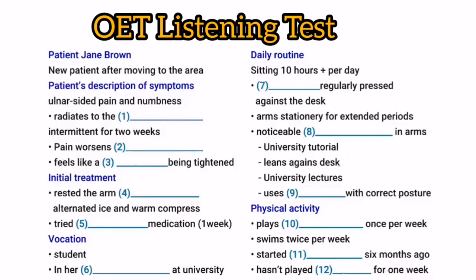A break's a good idea. They sound rather rigorous. What I'd like to do now is examine not only your arm, but also your neck and spine.